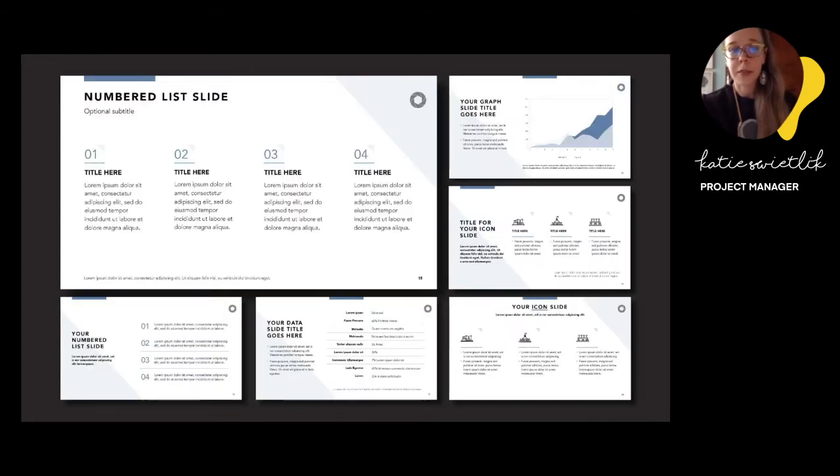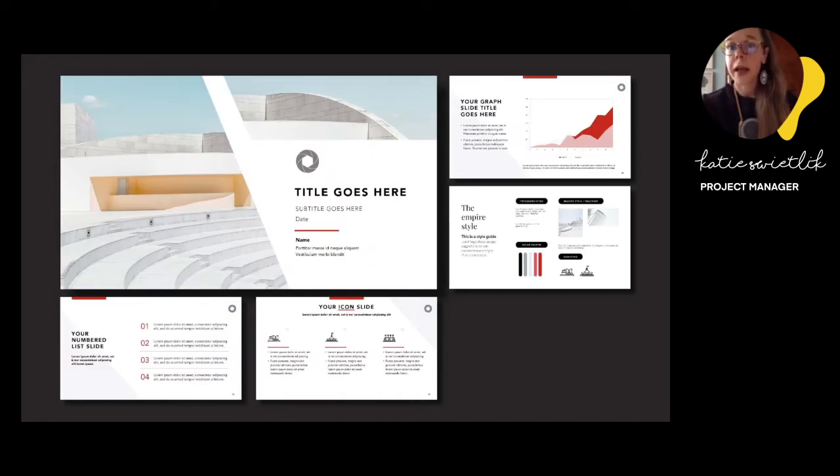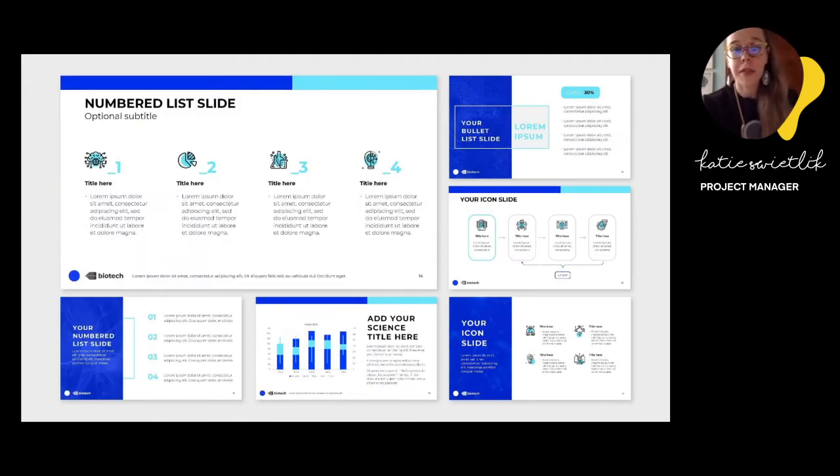Some further examples. And then here, a second color palette that we propose. You can see here, it's more in the red and gray scale space. Science presentation is another very popular template of ours. It's a bit bolder, obviously a different approach to the style than we were seeing in the Empire State of decks.